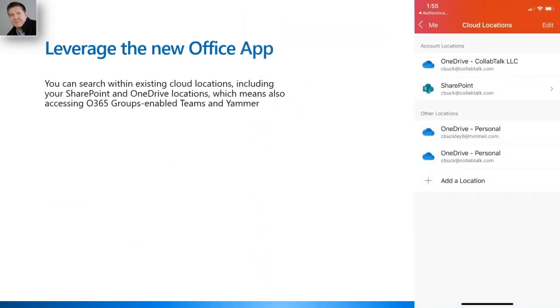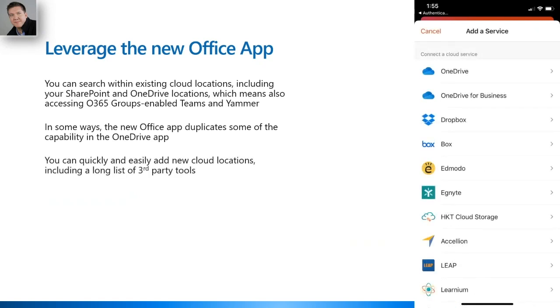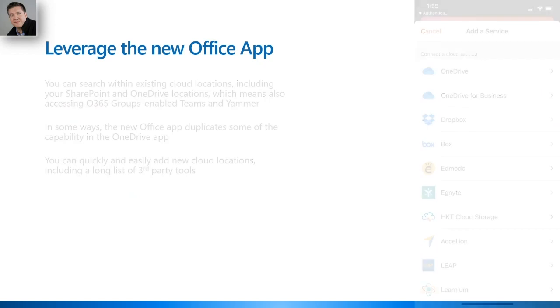So leverage that again from the OneDrive capabilities. You go in and connect that to all of your SharePoint and OneDrive locations, anything that's group enabled. You'll be able to see all of those, as well as other third-party or cloud storage devices. So if you're using Google Drive or Egnyte or one of these other competing storage solutions, you can still connect all of those things. And out of the box, of course, you've got a bunch of those options, so it will all just move content where you need it to go.